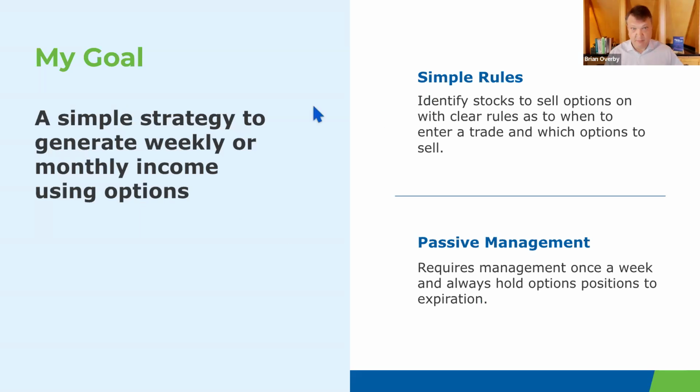Okay, so my goal today is to identify stocks that we can sell with clear rules as to when to enter and exit a trade. We're going to use the Options Play software, which all First Trade customers have access to, and we're going to use a search that is actually called short puts. Then we're going to talk about passive management. If you're going to be trading options, you need to look at your portfolio at least once a week. Now, if you're speculating on options, you're doing it day in and day out. But this strategy is going to require passive management. You want to be aware of what's going on in the marketplace, but you don't necessarily need to watch it day in and day out.